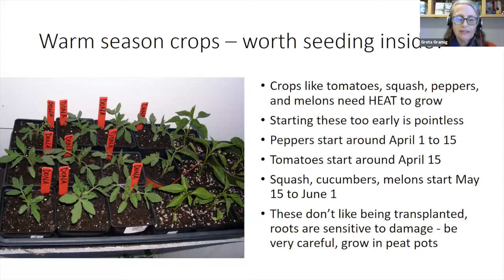So one year I planted out little tomatoes that are about the size you see in that picture with some other much bigger tomatoes that I bought at a nursery. And in about a month, you couldn't tell the difference between the two. And so it's good to start them inside. Don't do it too early. Tomatoes, I think you can start around April 15th. Peppers, April 15th. If they're hot peppers, maybe a little bit earlier. Squash, cucumbers, and melons, I wouldn't start these until about 2 weeks before you want to set them out. They don't like being transplanted.